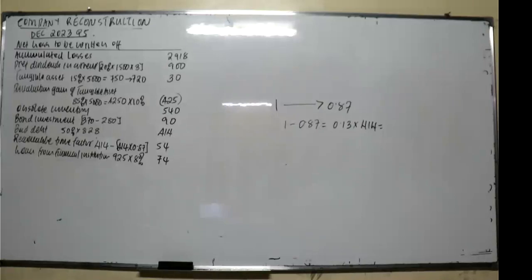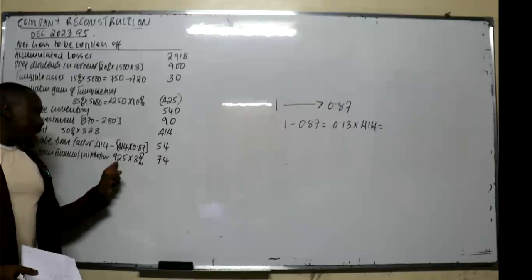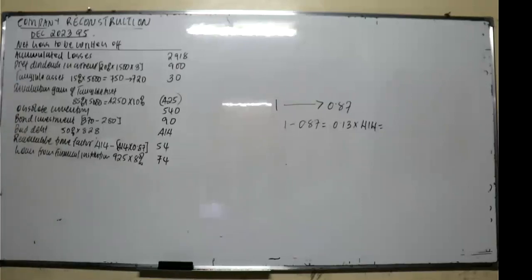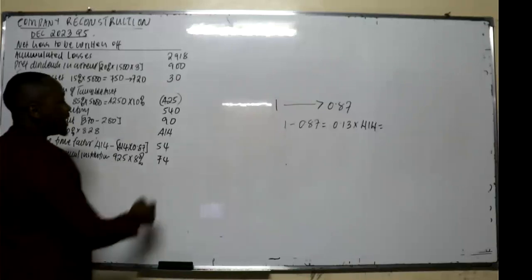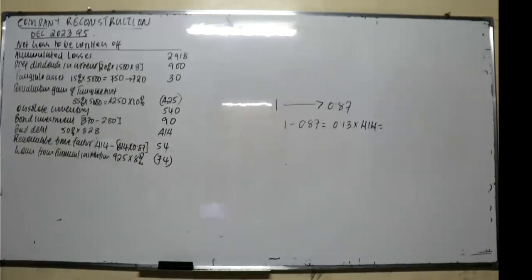Okay, this was a loan, right? Now, of this 925, the loan has lost value by 8%. There is a reduction in debt by 74. Is it a gain or loss? That's a gain. A reduction in a debt is a gain. So we'll minimize our credit.